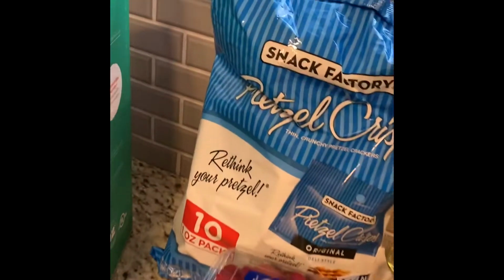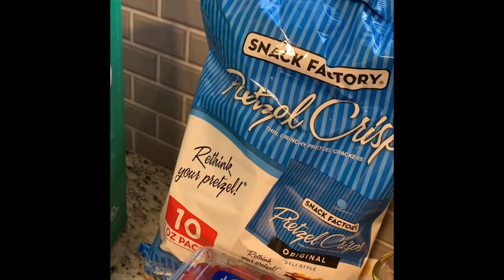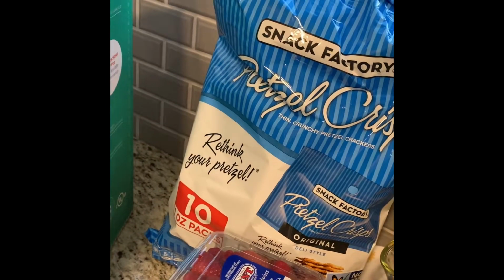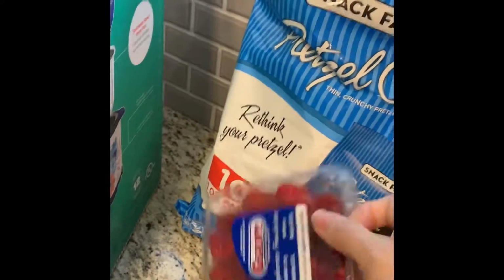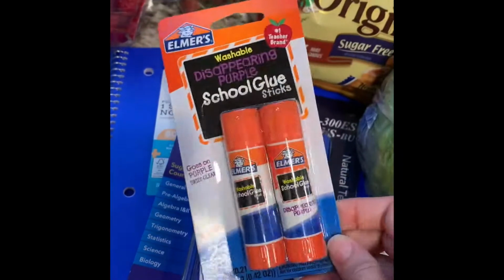And I did get some Viva paper towels. I got some of these Snack Factory pretzel crisps for my daughter. We do start school this week and she's going to be taking those in her lunch with some guacamole or Nutella. We got some raspberries, some strawberries, a couple of glue sticks.